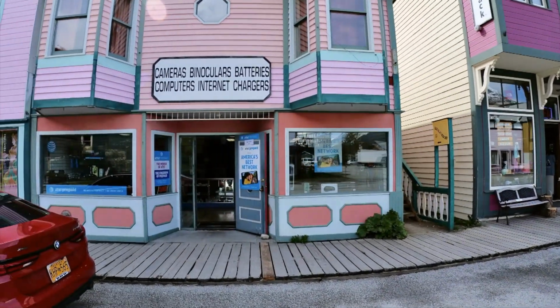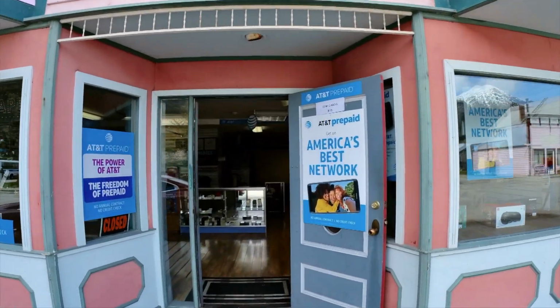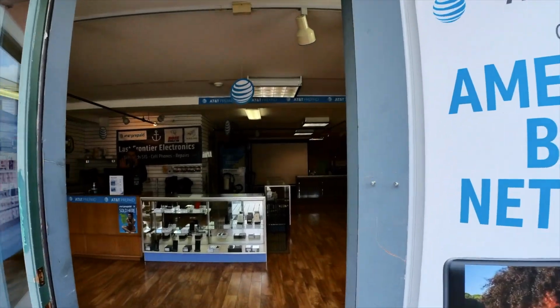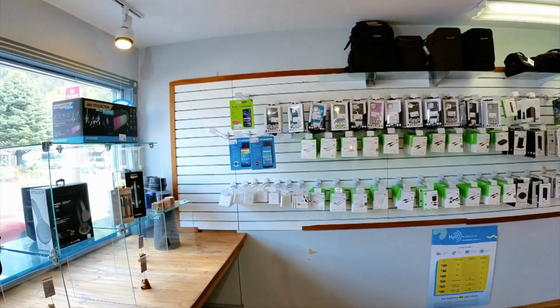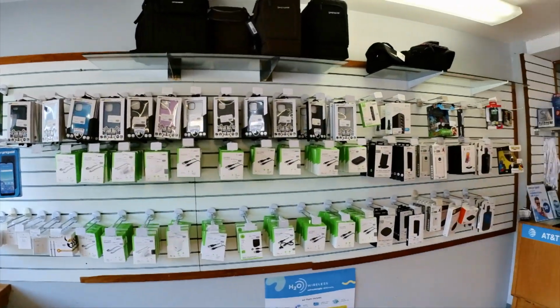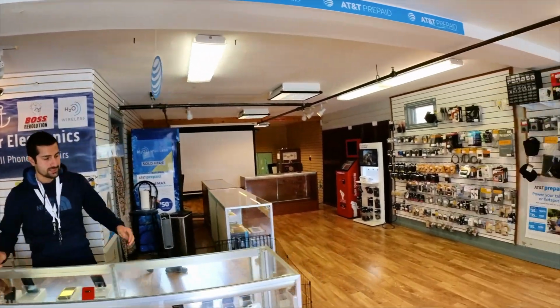We're going to take a look here at the camera store. Cannot remember the gentleman's name. I met him a few years ago. He opened up a couple years before the pandemic hit. But if you're in Skagway and you need any type of electronic things, any type of camera equipment, this is where you are. Come on by.